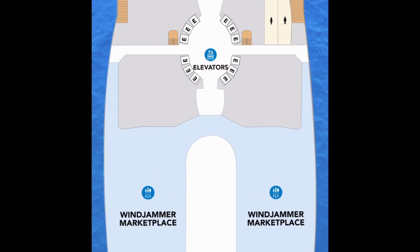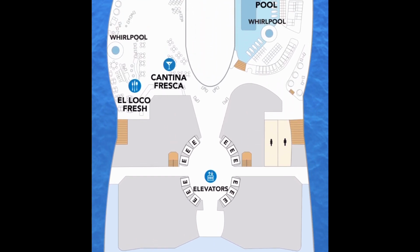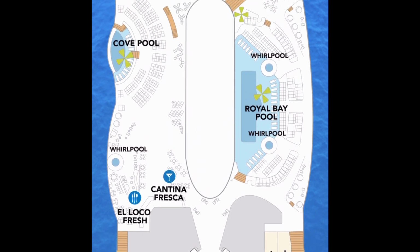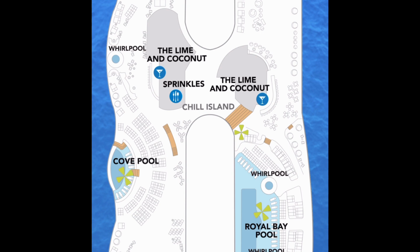And of course, as we continue to midship, you'll see one of my favorite places on board, El Loco Fresh. You know, I gotta get my Mexican food on, guys. Quesadillas, burritos, tacos, Cantina Fresca, offering some amazing, delicious drinks. You got the Cove Pool, you got the Royal Bay Pool here against the largest pool at sea. And of course, you have your classics like the Lime and Coconut, a multi-story, multi-deck bar, and Sprinkles, that's where you get your ice creams on, and all the yumminess there.